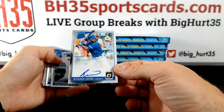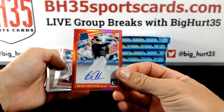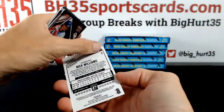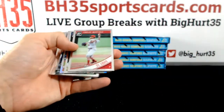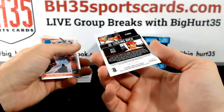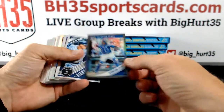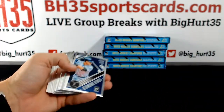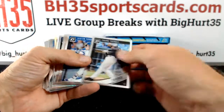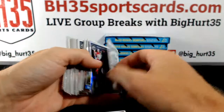Richard Urena for the Blue Jays. Brian Anderson for the Marlins. Laser. Red to 50. See, like that one's Nick Dubs. That's not his name. It's a variation. Nick Williams nickname variation. Much different variations. Pete Rose, Ichiro. I'll go to the Reds. Salvador Perez to 25 for the Royals. Rafi Big Stick. What a nickname. Paul Blackburn, Oakland on the board.